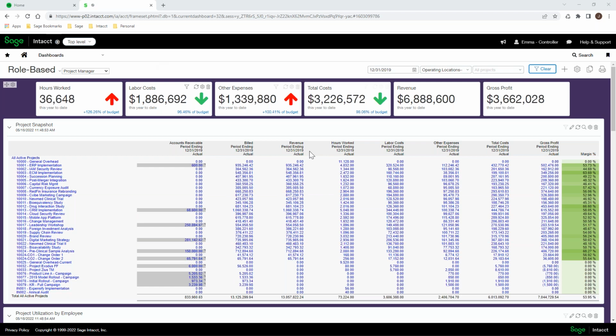First thing to know, if you haven't seen us before, dashboards. We do a great job on dashboards, and I'm going to spend probably the majority of my time right off of this dashboard. We have role-based dashboards. So I'm on a project management dashboard, just giving you a little bit of understanding of different types of dashboards that you might want to create within your organization.